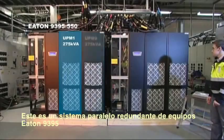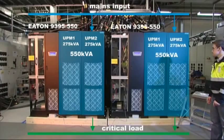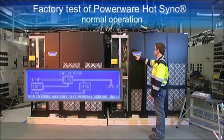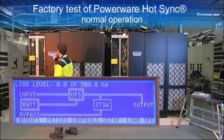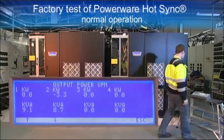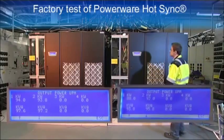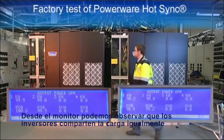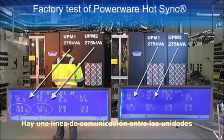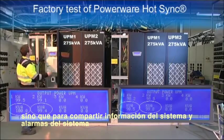In this video, you will witness a testing of Hotsync technology at Eaton's UPS factory in Espoo, Finland. This is a parallel Eaton 9395 UPS system where two units share the load. We increase the load and see that the load is shared equally. From the monitors, we can see that the inverters still share the load evenly. There is a communication line between the units.